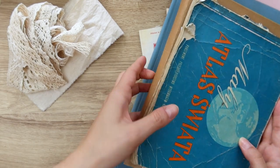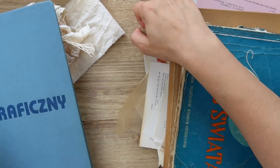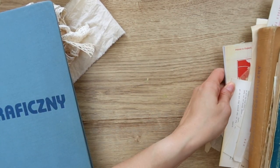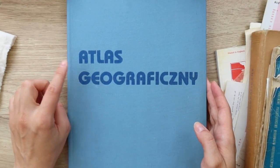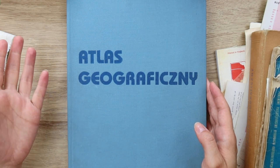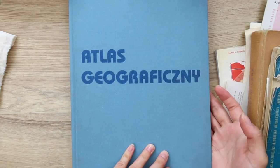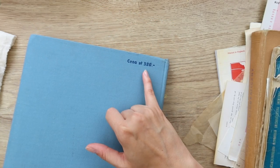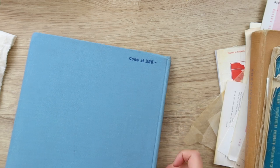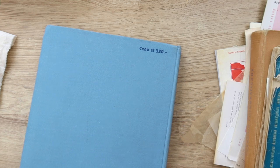So maybe let me start with what I'm planning to do for the cover. I'm going to move these things. So I have this really pretty Atlas Geograficzny, which is pretty much just a geographical atlas. I got it at a flea market, and this is crazy, it was like 320 zlotys, which is Polish currency. Like, it wouldn't cost this much, it would be maybe 30.